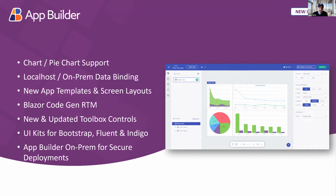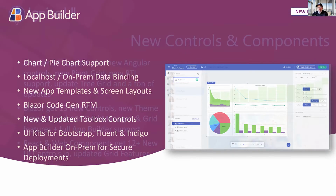And then finally, we added an on-prem version of App Builder. This means if your company does not allow you to use SaaS tools like products on the web, you can have App Builder on your local network in your own secure environment. The licensing is different. It's more expensive than the per user license, but you basically get the whole cloud on your network. So that's a new and interesting feature.